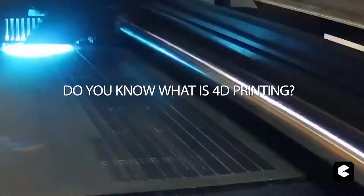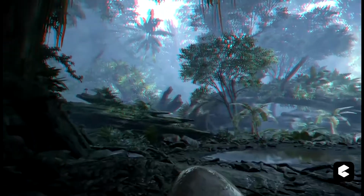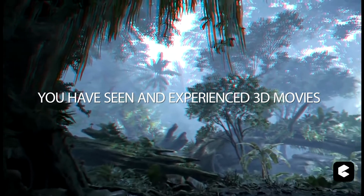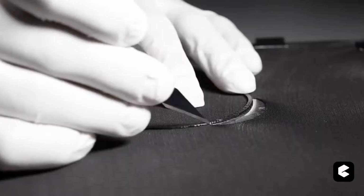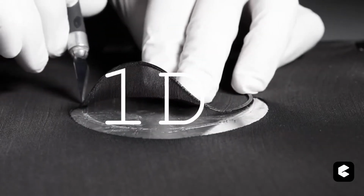Do you know what is 4D printing? I bet you know what 3D printing is. You have seen and experienced 3D movies. Let me introduce you to something really different. 4D. Yes, it's 1D more.